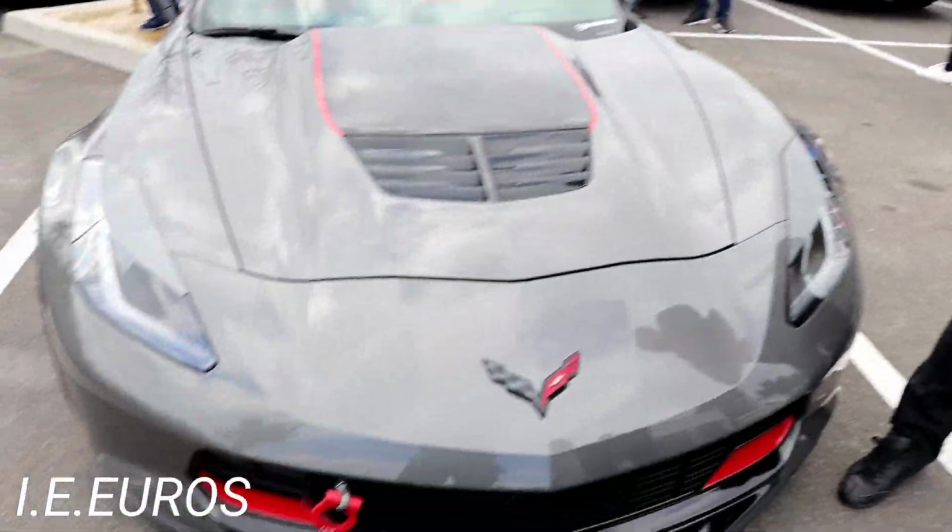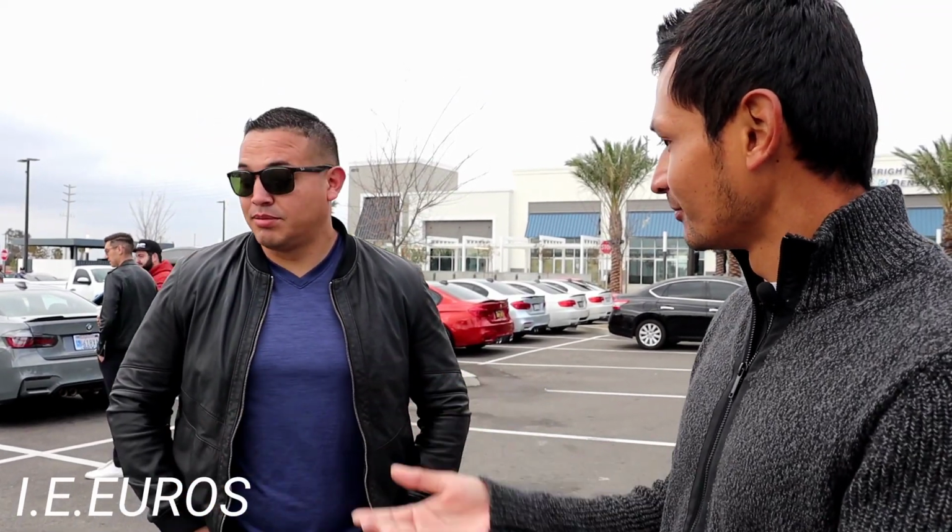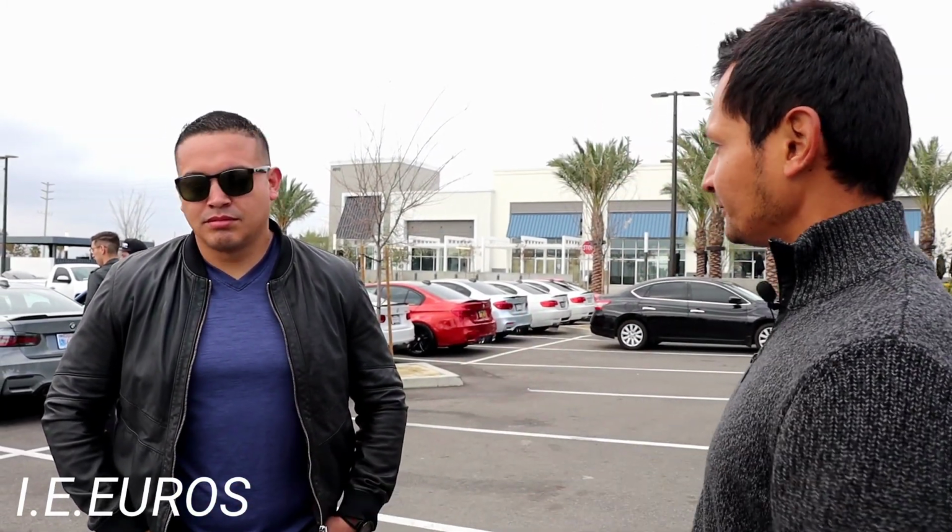Thank you. With me, I have this 2015 Chevy Corvette, and I have the owner right here. What's your name? Joseph Mercer. I'm Francisco. I'm really happy to see cars like this at the meets because it brings the spirit up. Yeah, absolutely. Because we are with performance, and this is classified as a supercar. So tell me about your car.